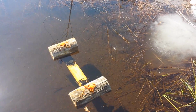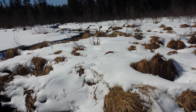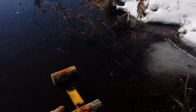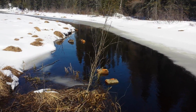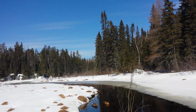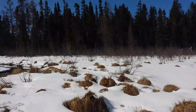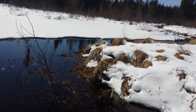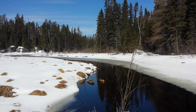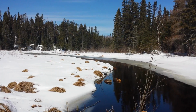So there's my floats. I got 7 out, I guess, and then those 2 cages. That's all I could really put, and they're pretty close. I got 1 here, and then I'm 10 feet, another 20, 15, 20 feet kind of thing. So we'll see what happens. We'll let them soak overnight, and we'll decide tomorrow. That little clump of snow by my one branch just fell over there.